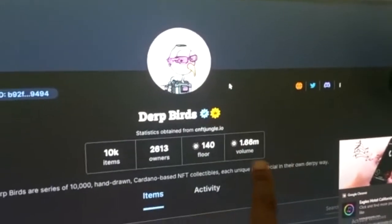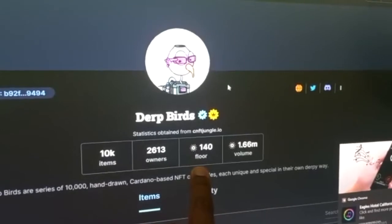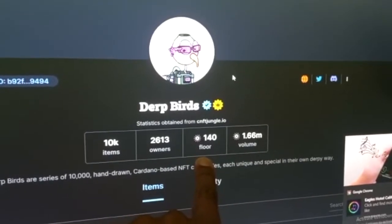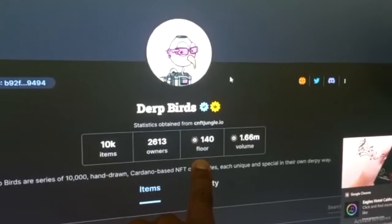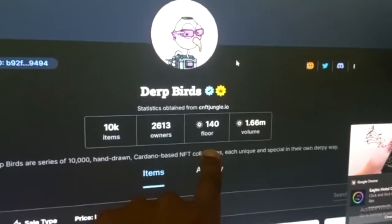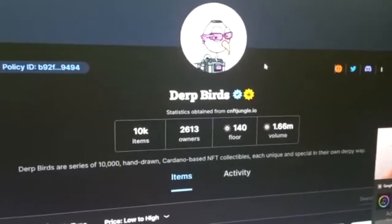So here you can see that the floor, which means the cheapest one, is costing now 140 ADA. Now, remember I said we minted it for 40 ADA. So we bought it from the person or the company who made this specific NFT. All of us bought it for 40 ADA, and now the floor is obviously 140. So which means we are in profit of over 200%.